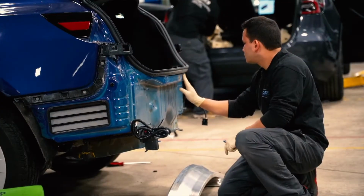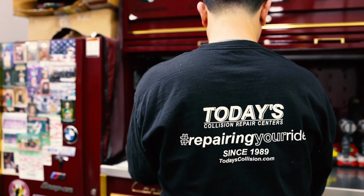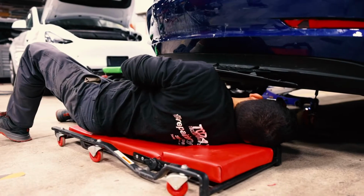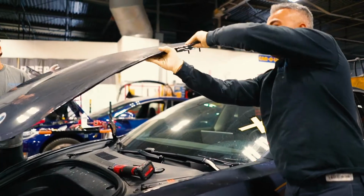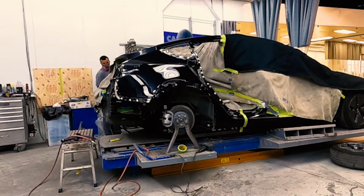So it's very important to go to a Tesla repair center like Today's Collision, because we study them, we understand it, we repair so many of them, and we can handle any size of the Tesla job, from a small little job all the way up to replacing frame rails and sides and unibody sides of a car.